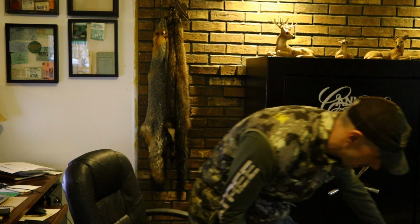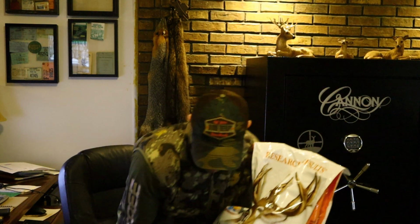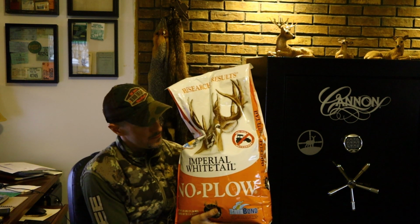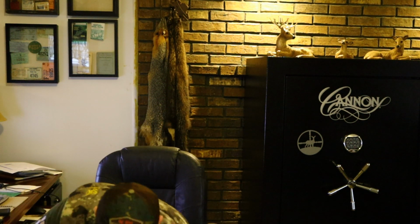This next bag is actually a 25 pounder, and it'll also plant 1.5 acres, but this is no plow. Whitetail has become very well known for no plow. Basically, not a whole lot of work you have to do to get that seeded.